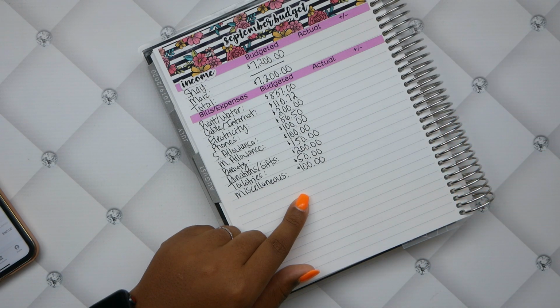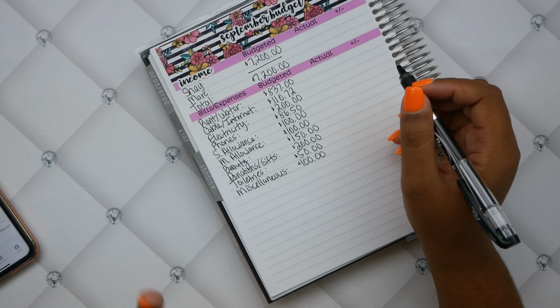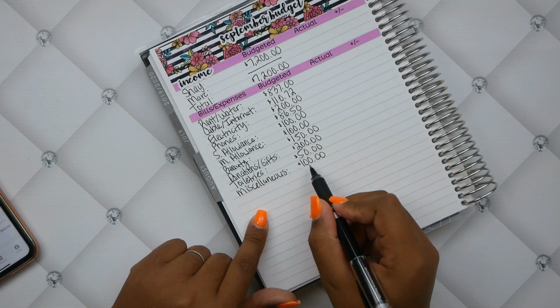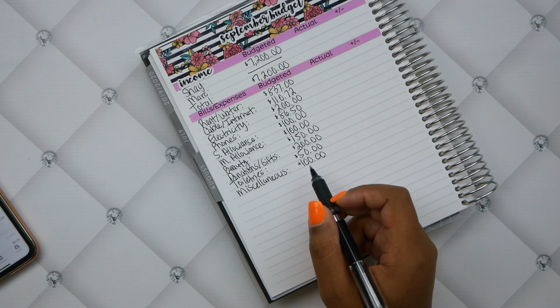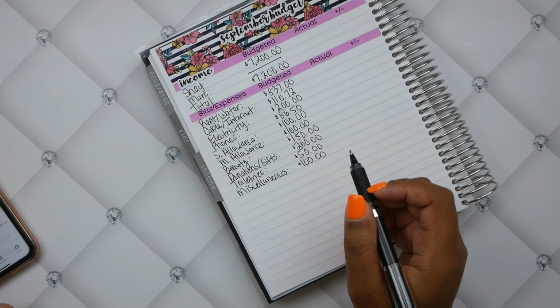Or they have little kiosks in Kroger and stuff like that. So all of that to say, that's going to be about $40, and I'm just going to budget for that. I'm going to include it in the miscellaneous because it kind of is a miscellaneous expense in a way.